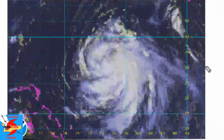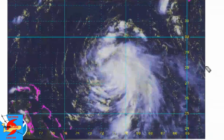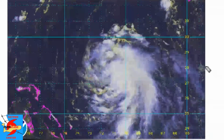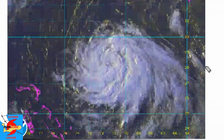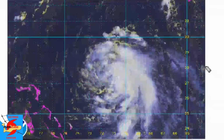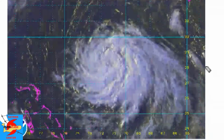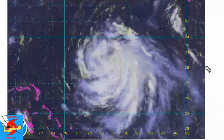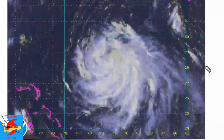So here we are, Tropical Storm Gert, short for Gertrude, currently located, as of the 5 p.m. advisory, at 28.1 north, 71.7 west, or about 505 miles west-southwest of Bermuda. Maximum winds are about 40 miles per hour. Its present movement is north-northwest at 10, with a minimum pressure of 1,011 millibars.